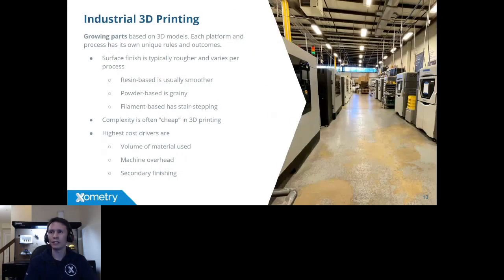So why do I call it industrial versus desktop? Because of reliability and repeatability. As a service provider, we are looking for something that I can hold a data sheet up to and say, this is what you're going to get. And I could also consistently make a part. So you can order one today and then order 33 months from now and get a consistent experience.